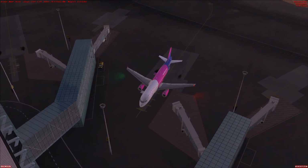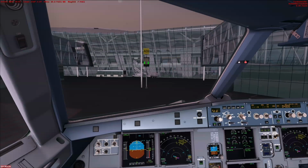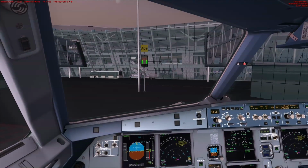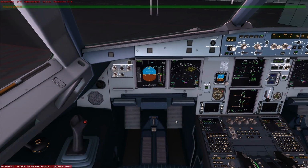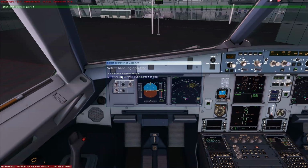We need to have a look. What's the right position? So forward a little bit to the right. And that's a stop. So parking brake set again. Engines off. So now we can open the front left door. Captain, all passengers have left the plane. So now we can request deboarding. Again, Aeroflot as a handling operator.